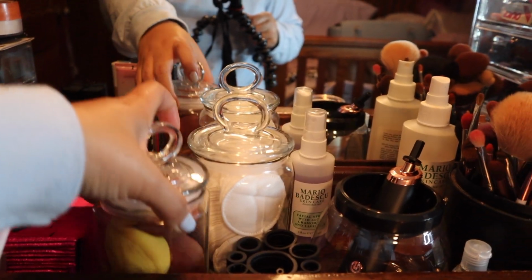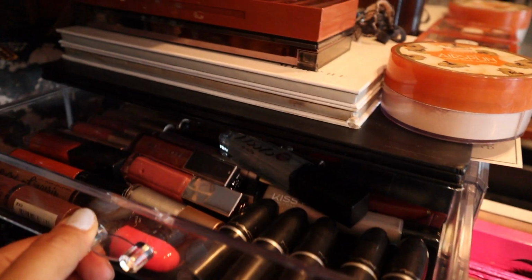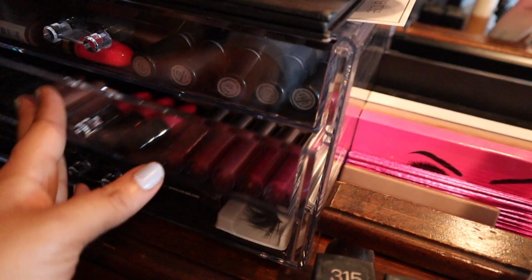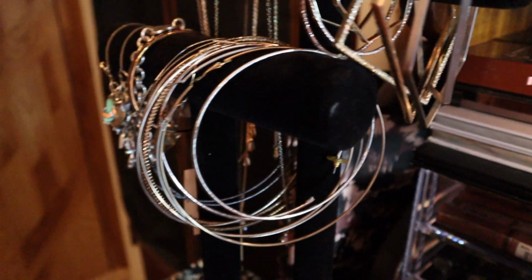This actually came with the, y'all seen the cotton balls, but I took them out because I don't need them. My palettes, more palettes, my translucent powder. Here I have lipsticks. These are like regular nude colors and stuff and glosses. These are color lipsticks and gloss. My lashes are here. This is my jewelry. On the back, I have my travel bags.